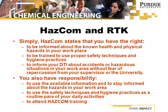As we move forward, we'll address hazard communication and community right to know. Simply, HAZCOM states that you have the right to be informed about the known health and physical hazards in your workplace, to be trained to use proper safety techniques and hygiene practices, and to inform your DTI about accidents or hazardous situations in your work area without fear of repercussion from your supervisor or the university.